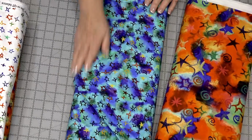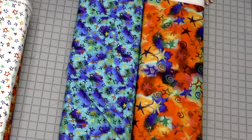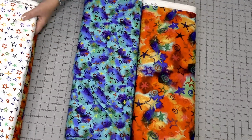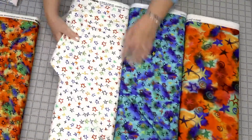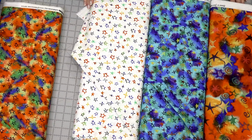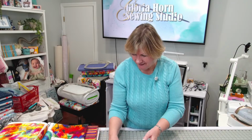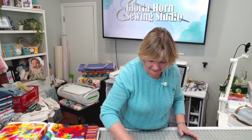Yeah. So here we go. So this one, the blue one has a little bit smaller stars. And then the next one is also the smaller stars in the bright on the white. So it'd be cute for a little shorts outfit. But I'm seeing pillowcases and a backpack made out of this would be really cute, right? There's a bunch more. They're only $6.88 a yard. So I really like this one.